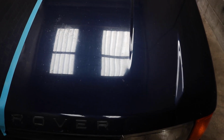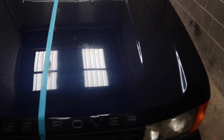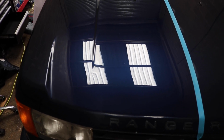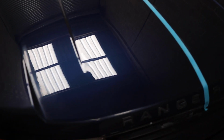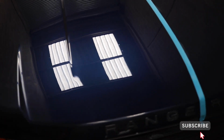So basically this is where we were before we started. This is the paint on the right hand side of the bonnet. I've used a DA, but I've not refined this back. So this is where we are, and this is where we are now. And this is not even refined yet. Look at that. That's just had one pass with the rotary. And that is so much better.